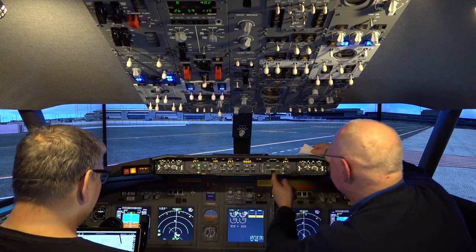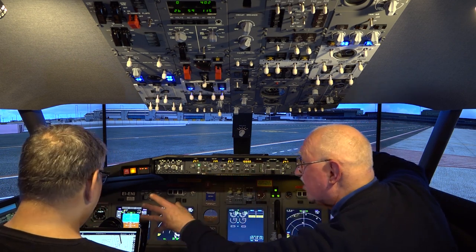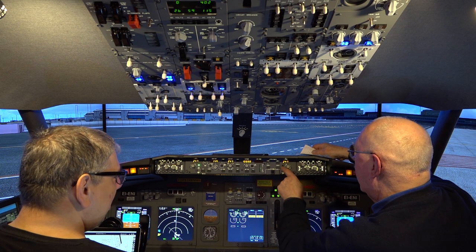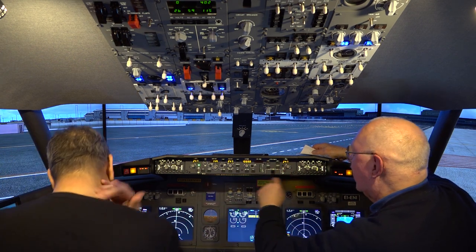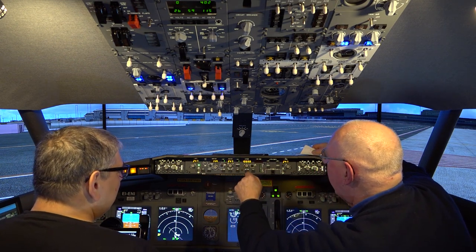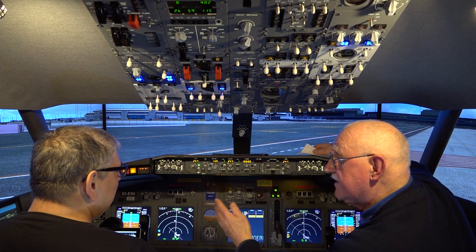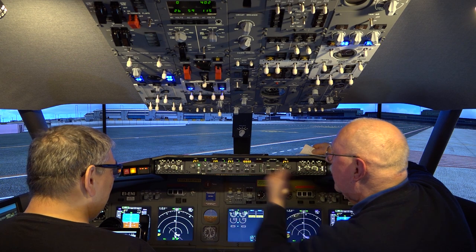So that goes up first because the flight director is on your side, and it doesn't light up on my side. So it's primary, secondary. Primary and secondary. And then we do VNAV, green light, LNAV, green light. That means we have a good flight plan. So we put the arm up there.